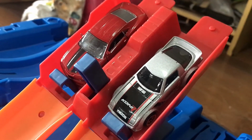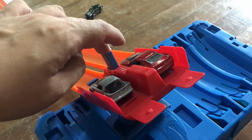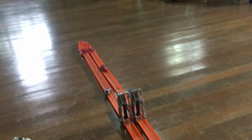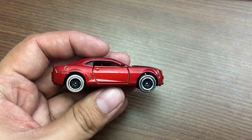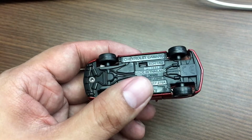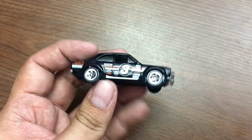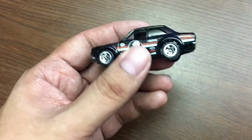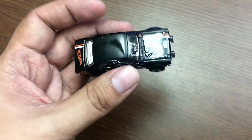Next here, RX-7 versus the Camaro. 3, 2, 1, go! Ooh, Majorette wins! Majorette wins! So here are the finalists. Check this one out. Chevy Camaro against the black Ford Escort from Hot Wheels. So it's Majorette versus Hot Wheels for our finals.